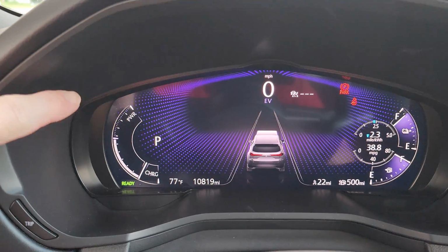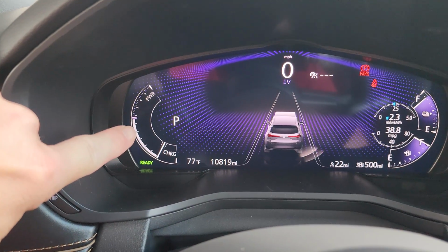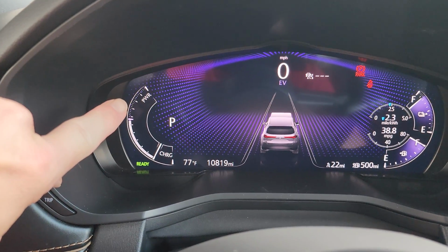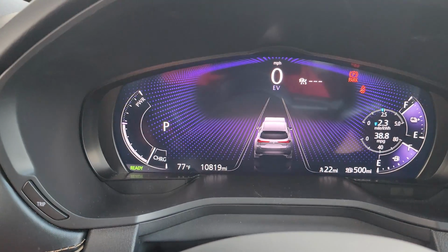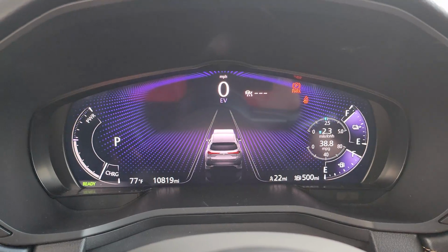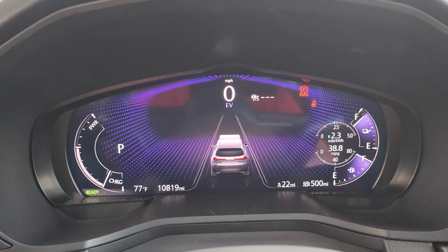And on this side, we have power. So this is going to be your EV to start out with, and once you get past this line, it's going to engage the engine. So that's what we're going to be watching too. We're going to try to just drive normally and see what we get. So let's reset, hold that down.